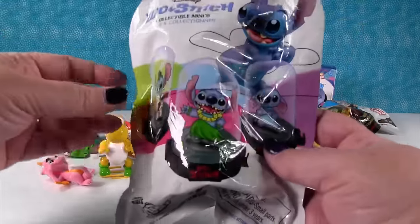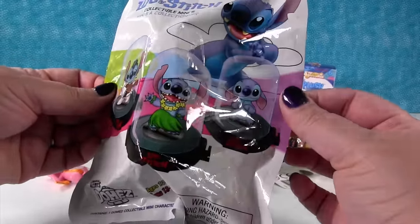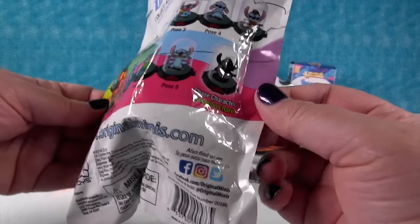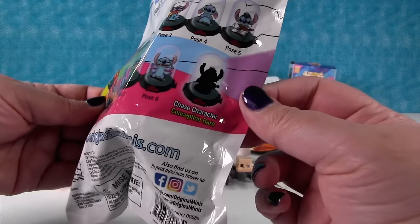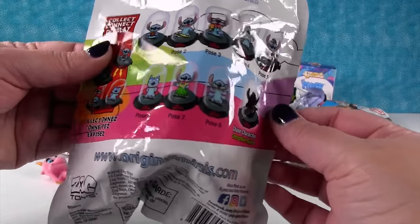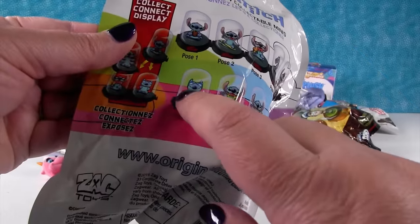Okay, next up, I'm going to open this. This is a Disney Lilo and Stitch original mini domes. Thank you. You're welcome. There are 9 different ones to collect, including a chase character. So these ones obviously don't have names because they're all Stitch. It's just Stitch in different poses. So I really want this one right here. I want Elvis Stitch. Okay, let's see which one we get.